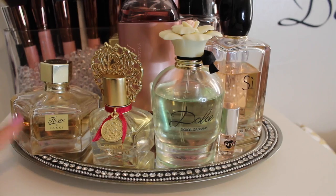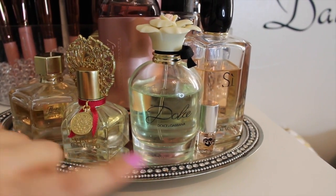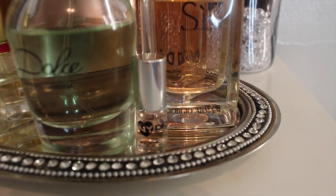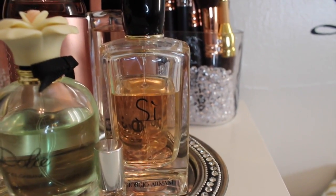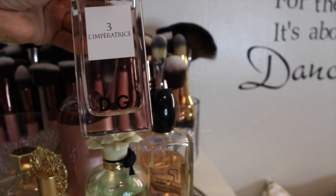The first perfume I have here is Flora by Gucci. Then this one is by Vince Camuto. This one is Dolce by Dolce & Gabbana. I have this little guy right here, which is a little sample of my DKNY perfume, which I got from Sephora. Then I have this one, which is the Giorgio Armani Si perfume. Back here, I have number 3 by D&G.